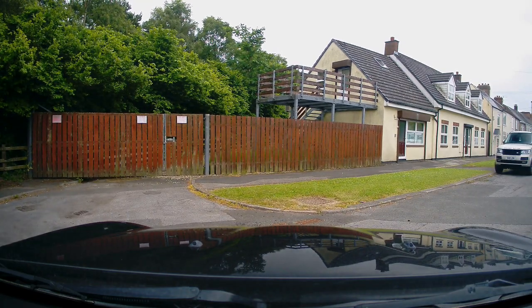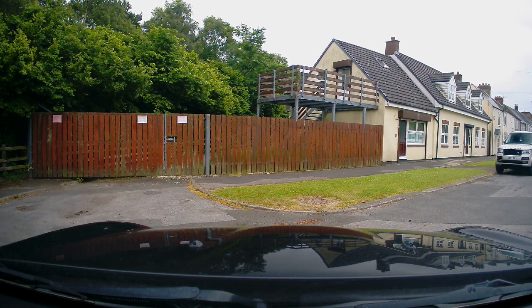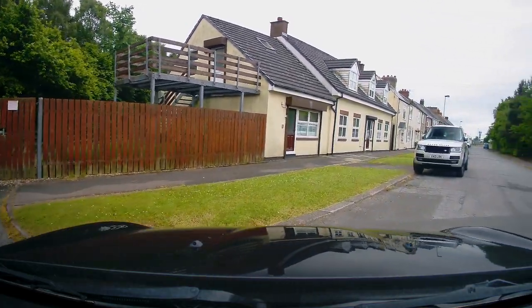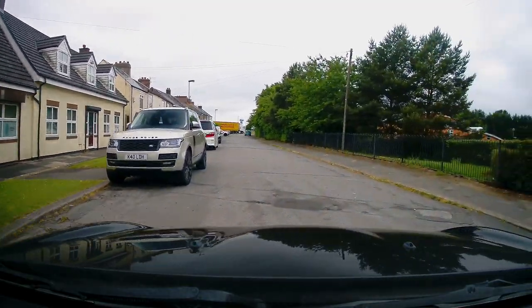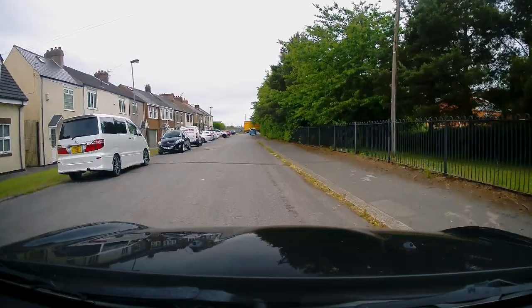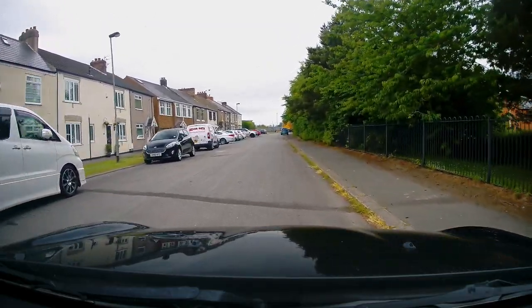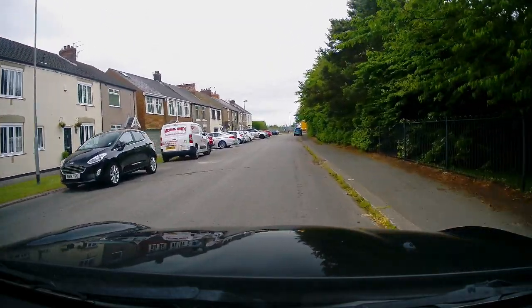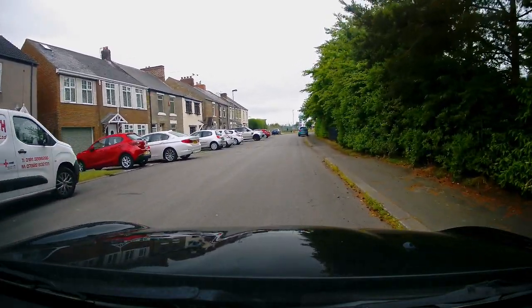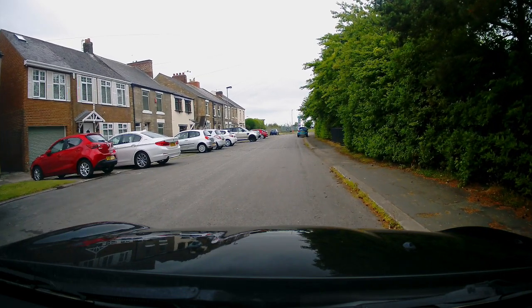Good. Now can you pull up on the right hand side of the road? Look around the car first. Or literally just here. Yeah, just a bit further off. A bit further. That'll do. Okay, back it up two car lengths.